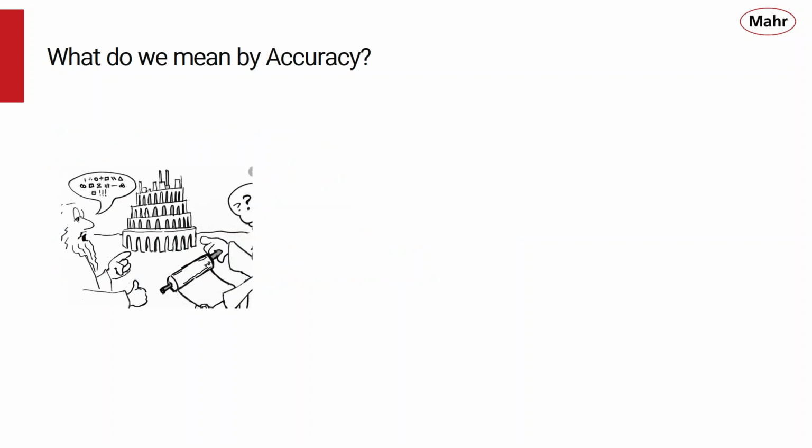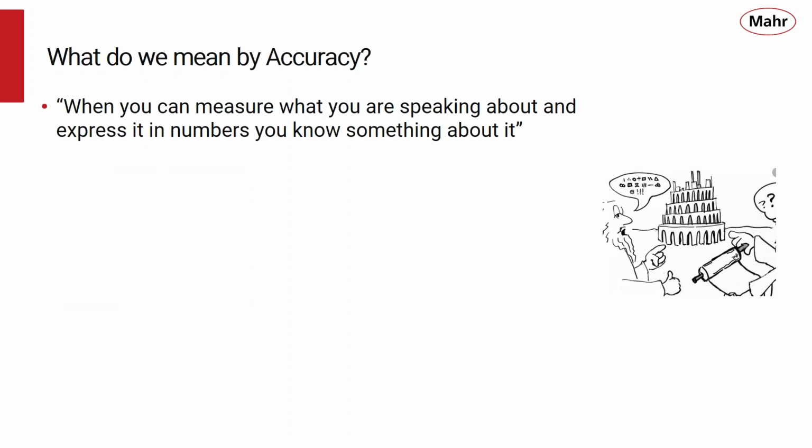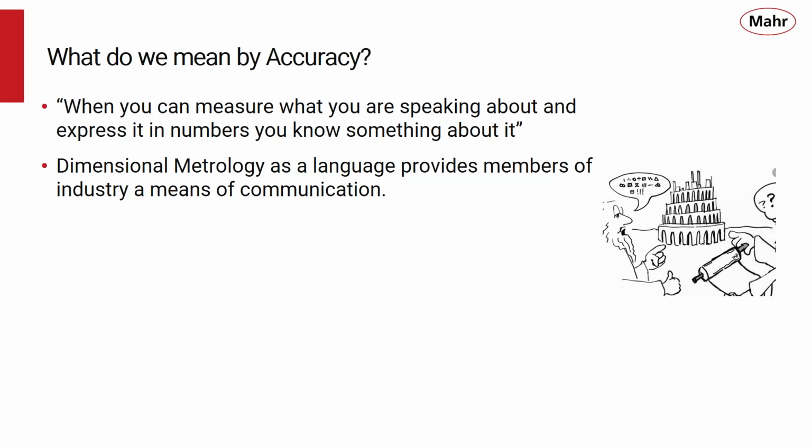So let's start out by talking about what do we mean by accuracy. When you can measure what you are speaking about and express it in numbers, you know something about it. And that's the process for making a measurement, and we've talked about that before. But now that we can really understand what's going on, we can start speaking about the language of precision measurement. And dimensional metrology as a language provides the members, all of us, of the industry a means of communication.